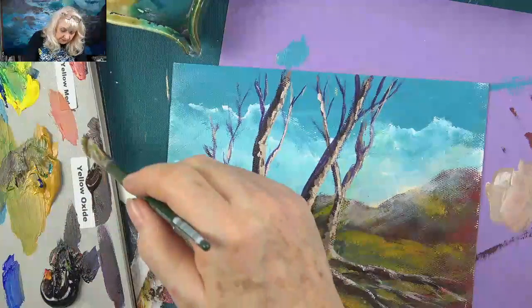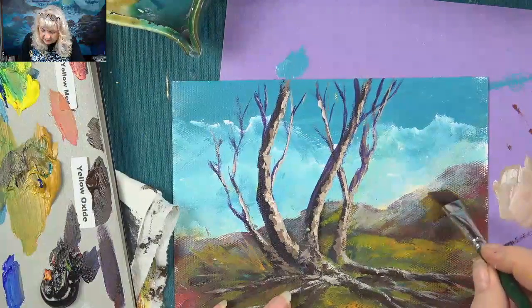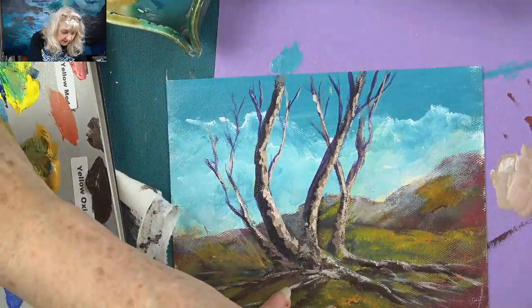I know how to fix that. I'm empowered to fix that. So again, it's acrylics. It doesn't matter. I'm making it up as I go, and I can put the mixing white back. Let's just make that dark. Let's just paint that dark, and take it out.